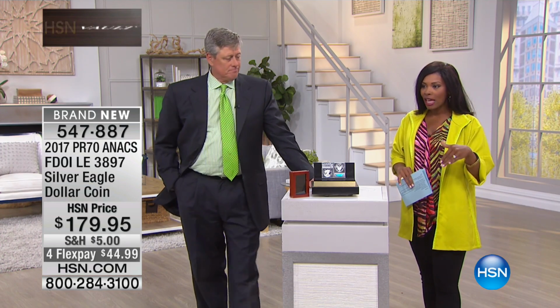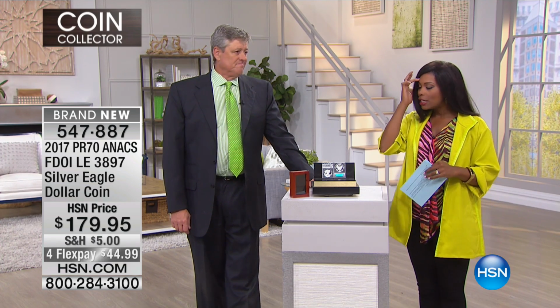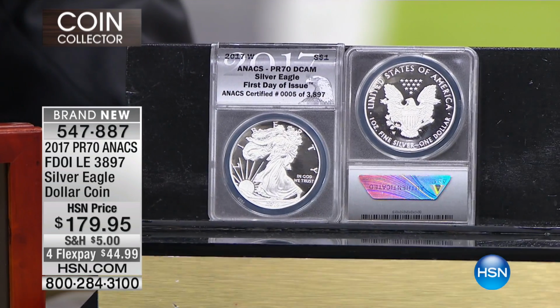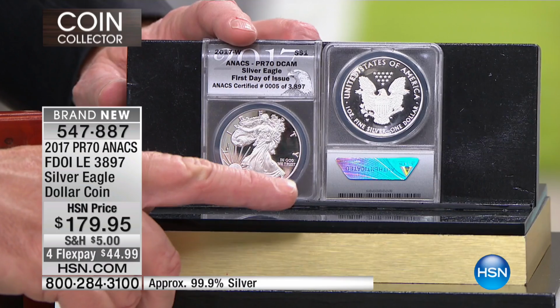We do have something else that's brand new. This is, again, another 2017. This is a Proof 70. First day of issue, again, always limited edition. This one is the Silver Eagle dollar coin. And this one, again, comes along with the wooden presentation box and even with a certificate of authenticity.